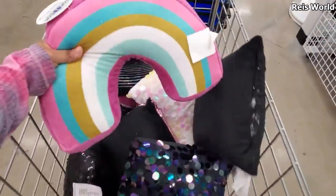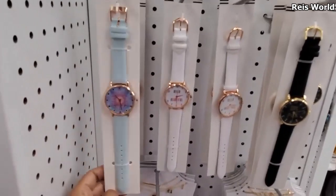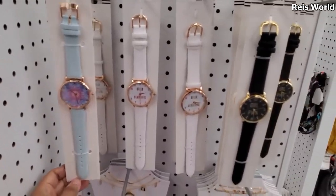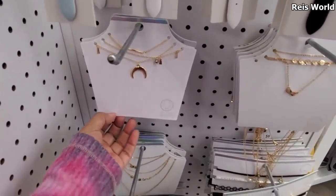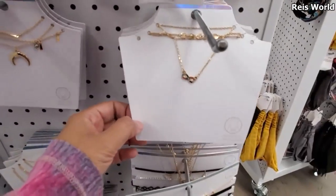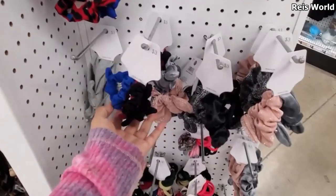Multiple to choose from. We got the rainbow. They do have a gold. That one's pretty cool looking. Watches are $5. Hello Beautiful, Girl Power, a layering necklace. We got the moon. That one's kind of cute too. And chokers. $3 for scrunchies.